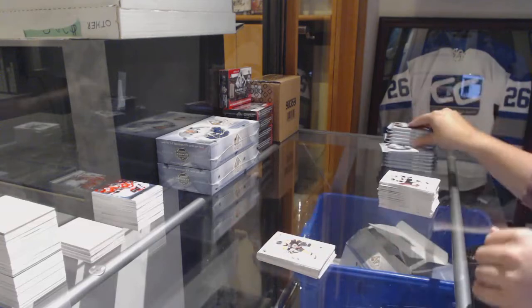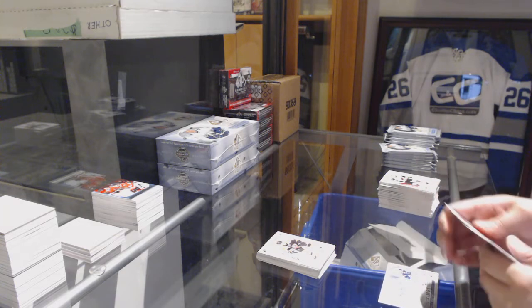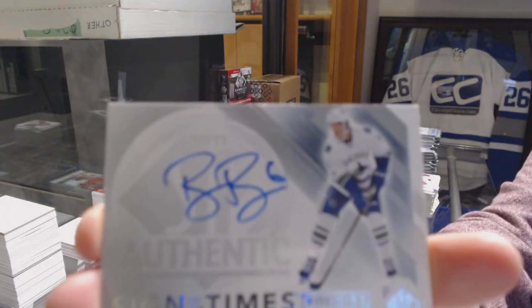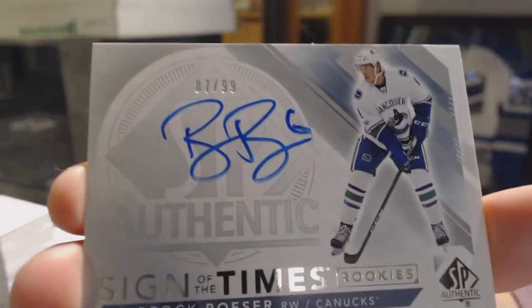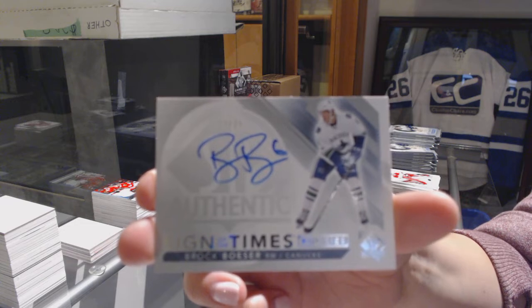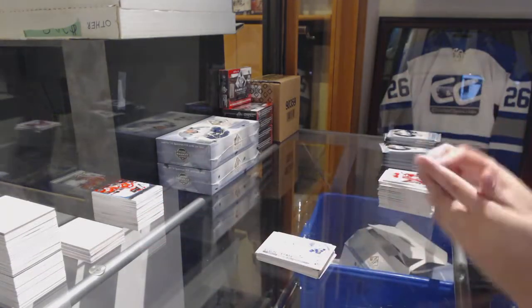Back of Carlson for the Bruins. We're gonna sign up the Times rookies. Number 299 for the Vancouver Canucks, Brock Boeser. Yep, it's out of 99. Brock Boeser for the Canucks.